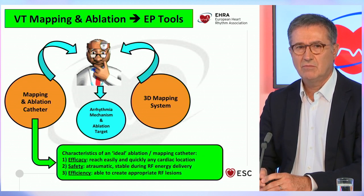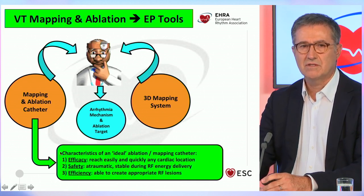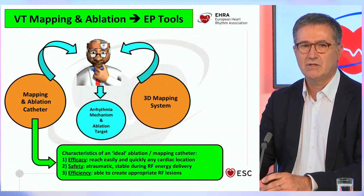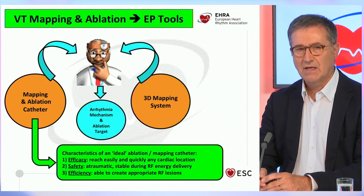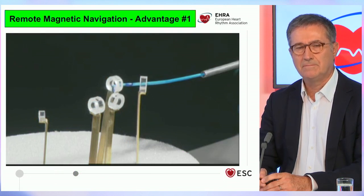But going back to the ablation catheter, there are some important characteristics. I think the ideal ablation catheter should be efficient and be able to reach easily and quickly any cardiac location, should be safe and especially atraumatic. And it should be efficient. What I mean by that is it should be able to create appropriate RF lesions.